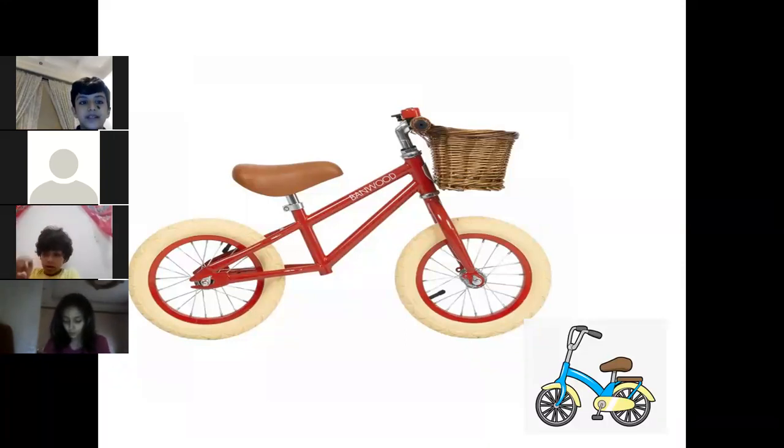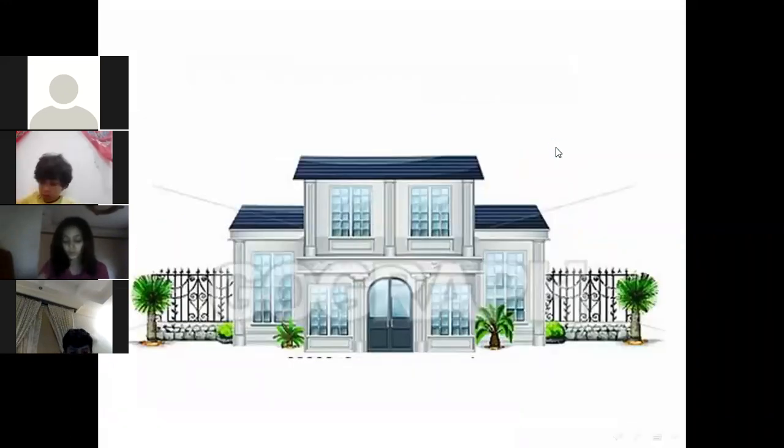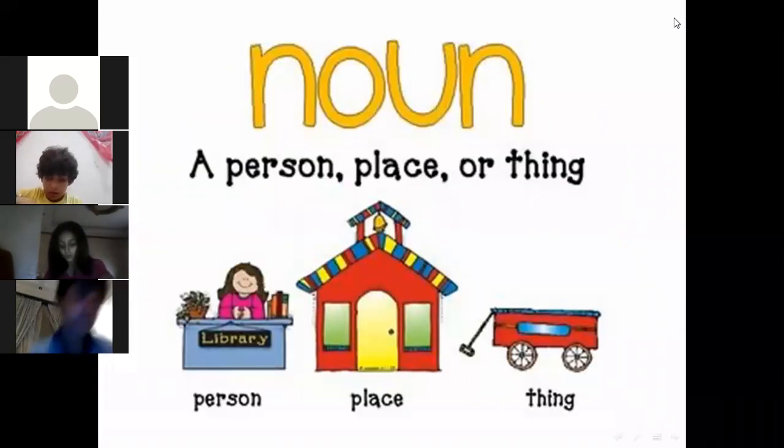The word red is an adjective. Here we have a small bike. The word small is an adjective. Big bike, the word big is an adjective. Here we have two bikes. The word two is an adjective. Here we have a big house, mini trees. The word mini is an adjective and big is an adjective. Here we have two owls. The word two is an adjective. Cute owls or nice owls. Cute and nice, they are adjectives.